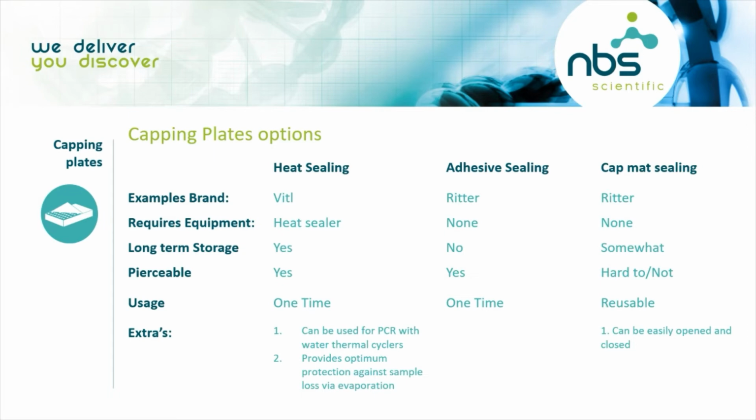The first one is a Vital heat sealer. Heat sealing is a good way to store your samples for a longer period. The seals of Vital are pierceable, can be used for PCR with water thermal cyclers and provide protection against sample loss through evaporation. A disadvantage of these seals is that they can only be used one time.